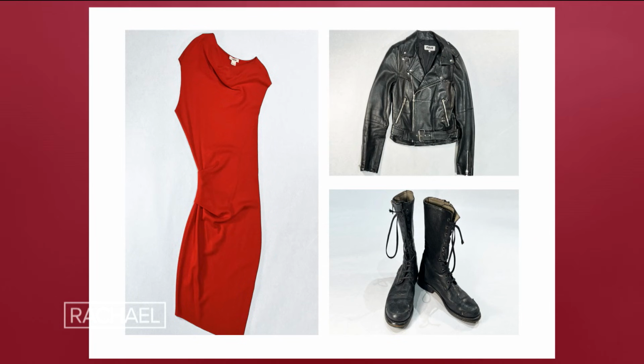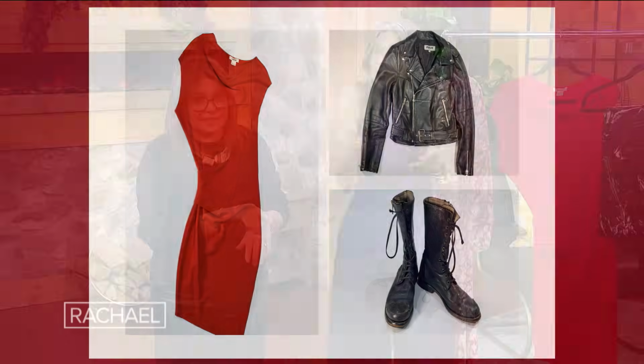So I restyled this for somebody else. Instead of cocktail, I thought, let's dumb it down. Not dumb it down, let's casual it down. So I put it with a biker jacket and biker boots. And you could wear that with red tights and it would look dope. So that's just not me, that's for somebody else. But it's cool.